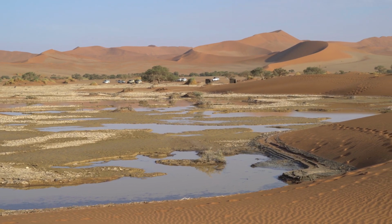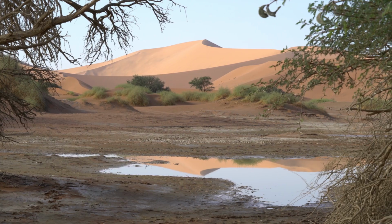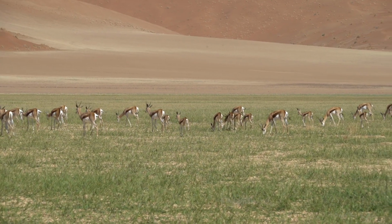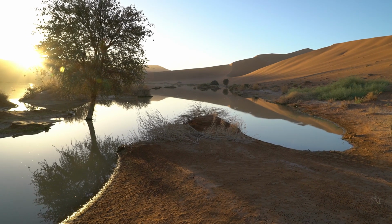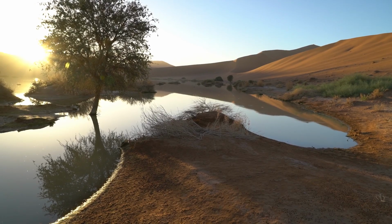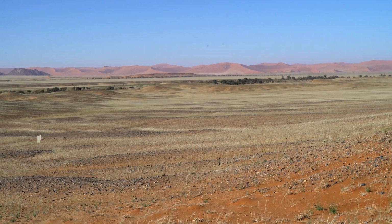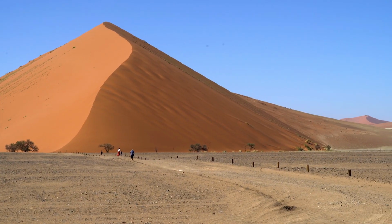Suddenly, there is a juxtaposition between water and sand, between barren and green, and an explosion of life. The contrast between water and red sand dunes, between grass and the rocky plains in one of the most beautiful places on earth, is incredible.